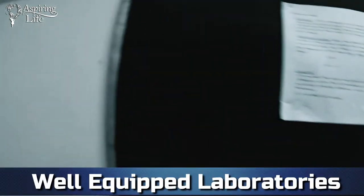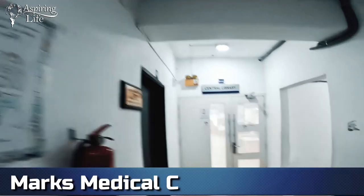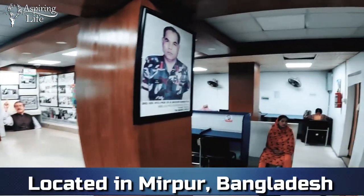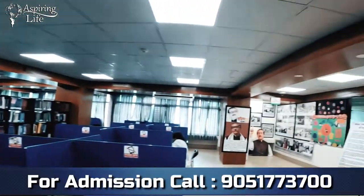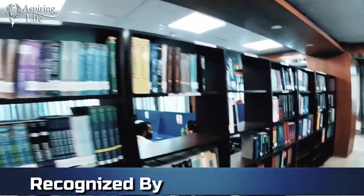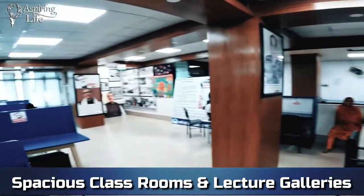The college notice board, where orders and routines are displayed for the students on a daily basis. The library of the college, you can just see. So beautiful and huge library, which provides separate reading areas for students and teachers. Also provides course related books, newspapers, journals, periodicals and all medical related books from all over the world. So students can have maximum benefit, and also Wi-Fi facilities are provided to the students.